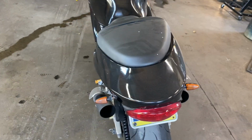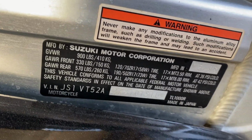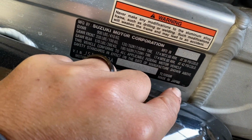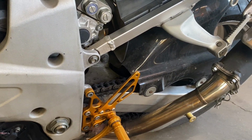Yeah, we'll just cover that license plate while we're at it. Chain drive, of course. This is a sport bike. Here you can see Suzuki Motor Company. The year says 598, the manufacture date, and the TL1000R. So this should be a fun bike. Looks pretty solid. And I think we'll have some fun on this.